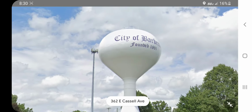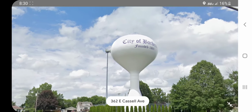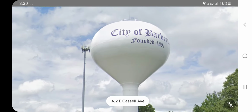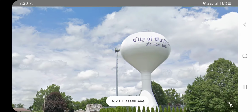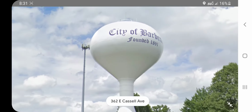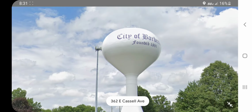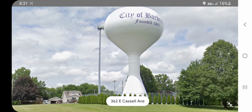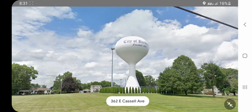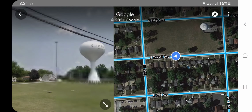Oh, I did not expect it to look like this. For some reason, water towers are always accompanied with monopoles. I have no idea why, but they always are. There's two monopoles right next to two similar looking water towers in Rolla. So yeah, we got that. Then there's also the one in Springfield that I filmed today. It's August 2014 Street View.